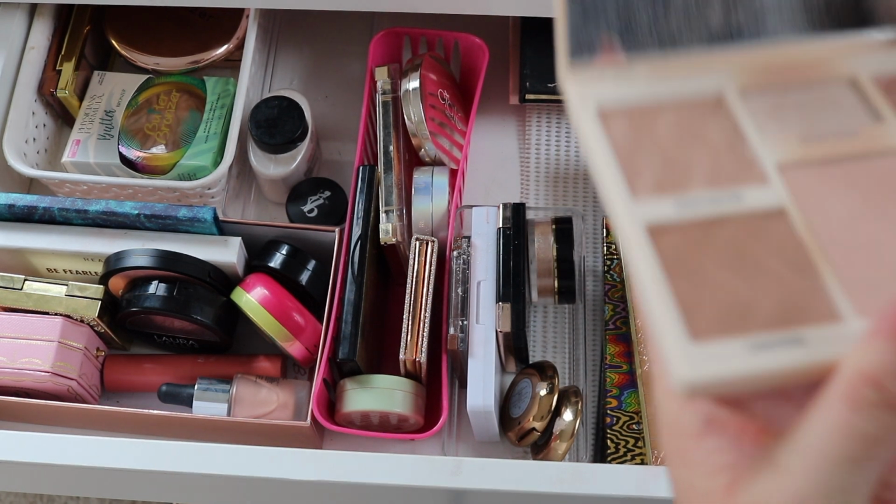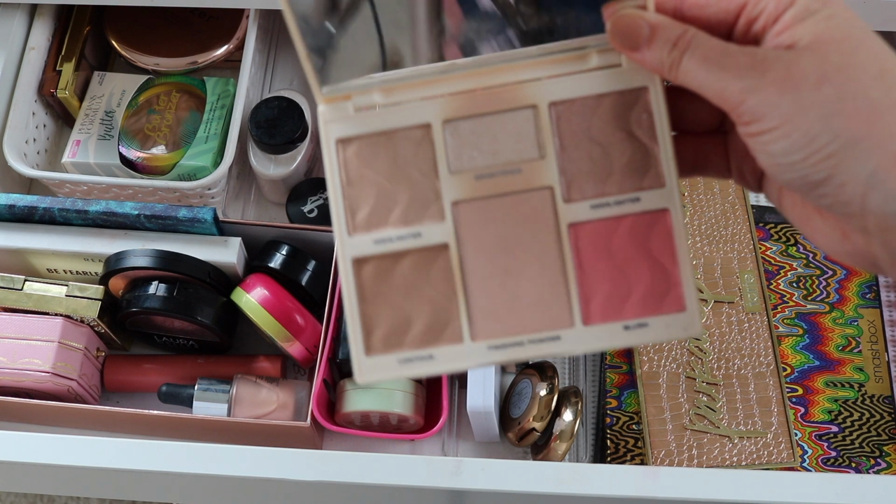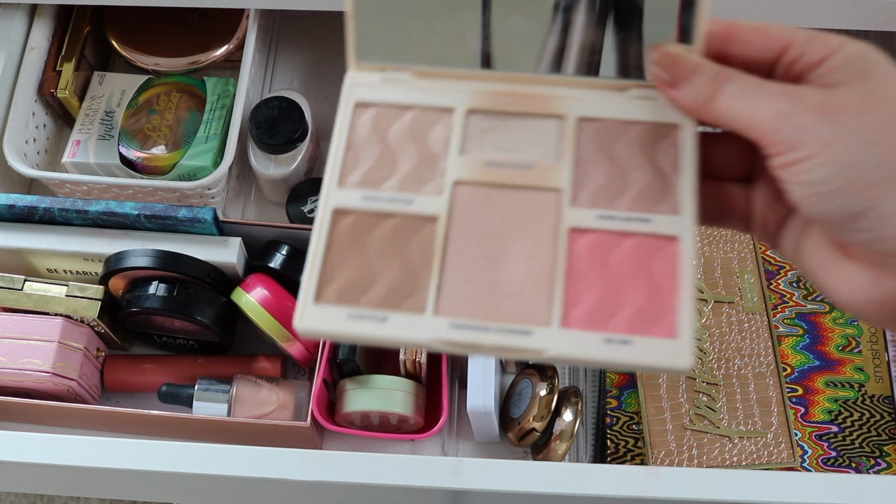I think it's been a while since I've played with it. It has that brightener shade that I really like, and the contour bronzer shade is really pretty as well, and the blush isn't too bad, so I'll pull this guy in for now.